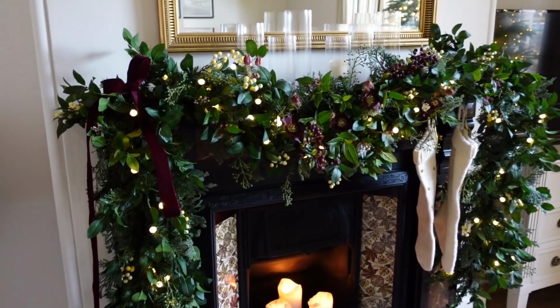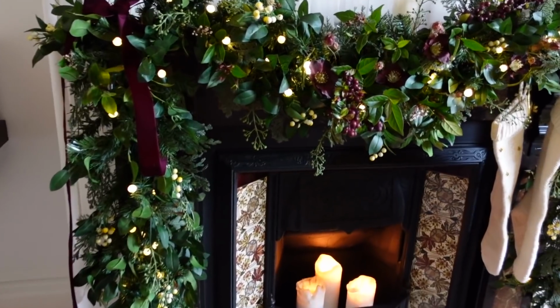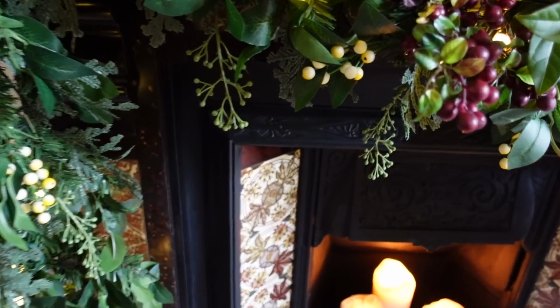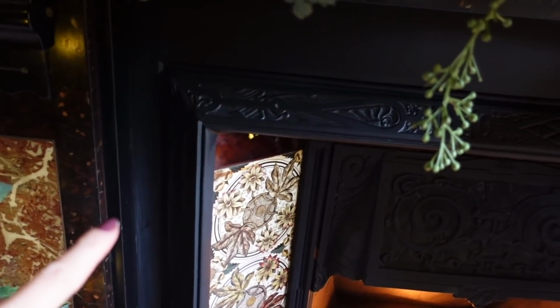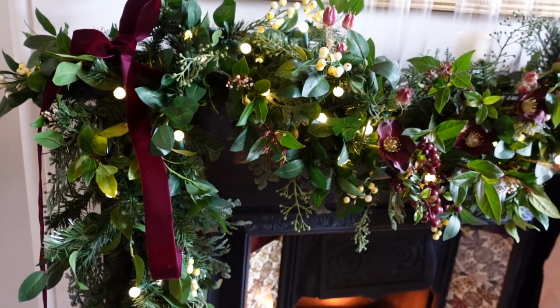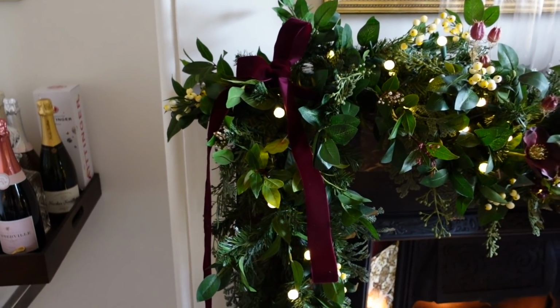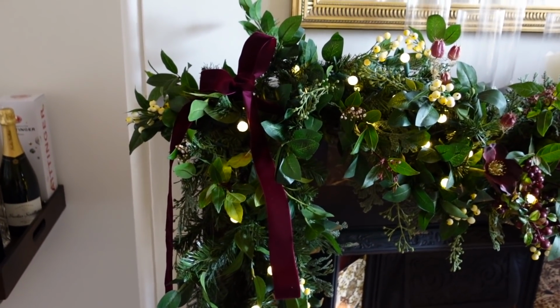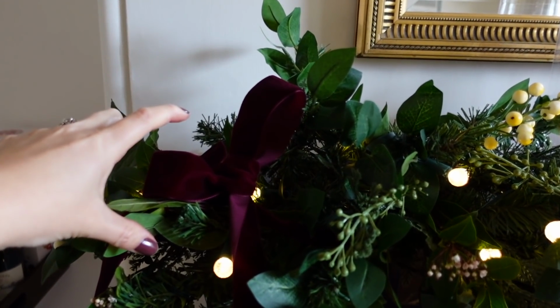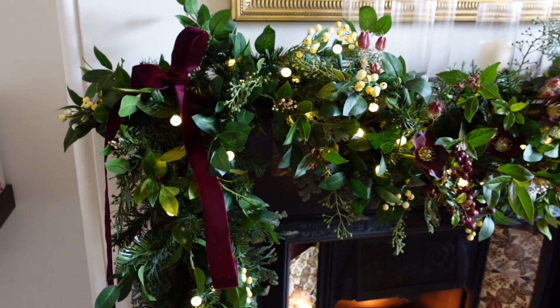But as this is the centerpiece of the room, I just think it really ties it together. I went off of the theme of burgundy a little bit last year, and I wanted to pick it up again because our room has a lot of burgundy in it anyway. I just think it suits this time of the year beautifully. I decided to do a bow on one side, which is a little bit different. I think I could have had something a little bit thicker, but it's what I had right now, so maybe I'll change that later on.